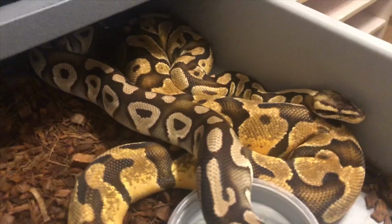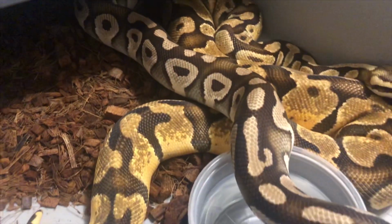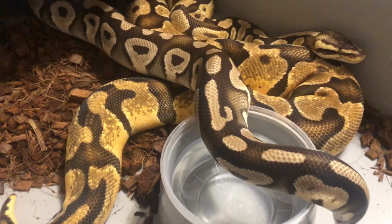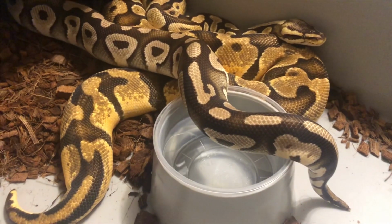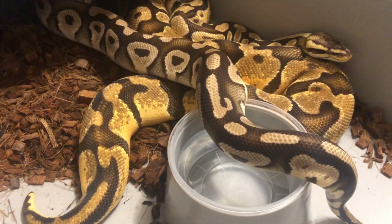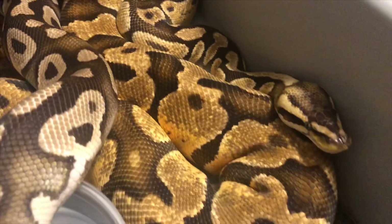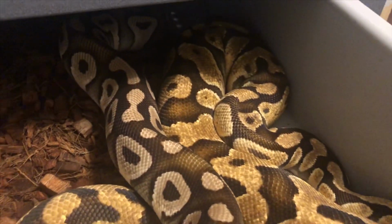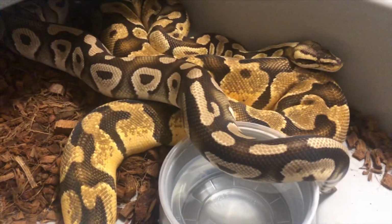So what we have here is our pastel Inchi female and our pastel Mojave male. And believe it or not, they've actually been locked up for 2 days straight. And as you can see now, obviously they're not. So good things to come here. Definitely looking forward to this pairing and to see if we can hit that super pastel Mojave Inchi.